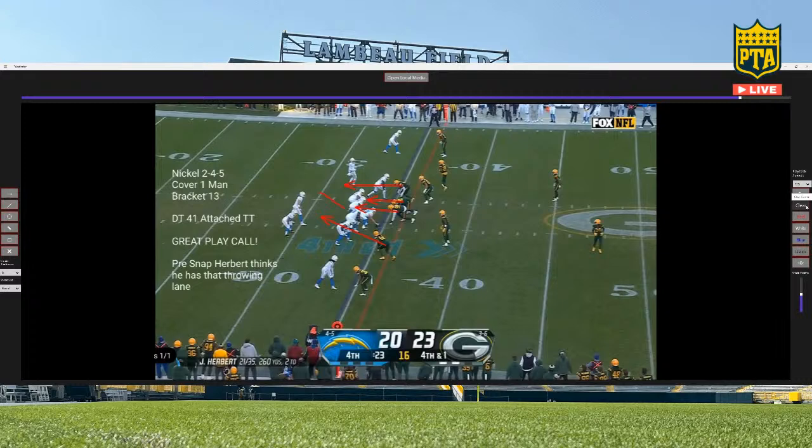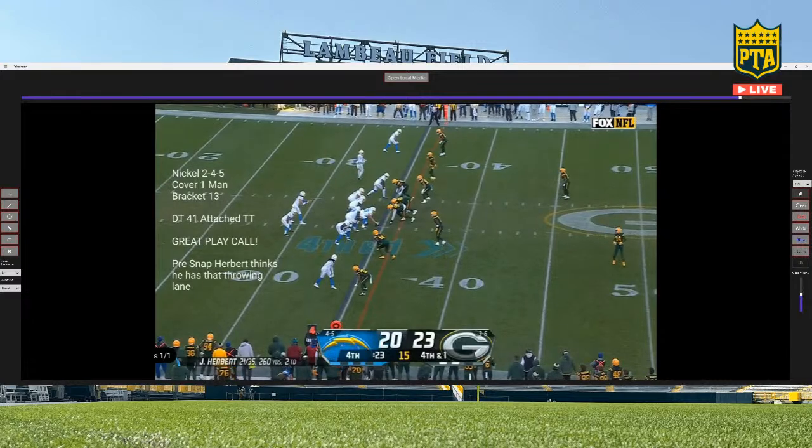So you're thinking they're just going to push that pocket and collapse it like they did last time, right? Joe Barry's that vanilla. He's just a very boring DC. We're going to run, when I say DT 41, you got a 4-tech and a 1-tech with these defensive linemen. We're going to do a TT stunt, Tim. TT stunt. So essentially it's going to be crossover and loop, right? So that's what the TT stunt is going to be. Great play call. Pre-snap, Herbert thinks he has that throwing lane, right? He's thinking, I can step over here like earlier, and I've got this throwing lane, right? Watch what happens. Watch the TT stunt in the middle.